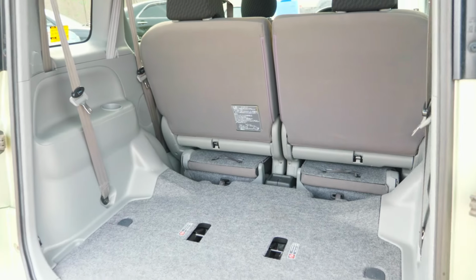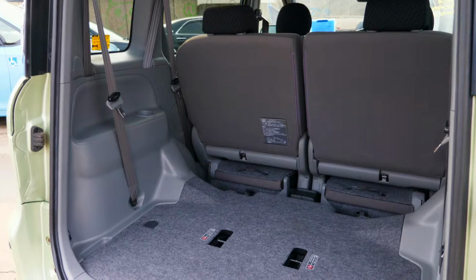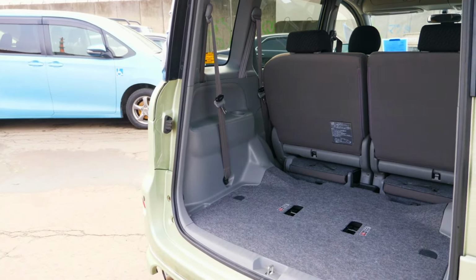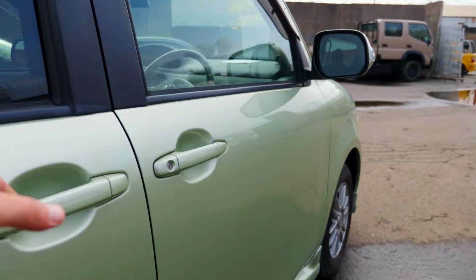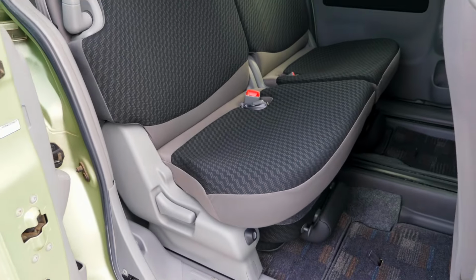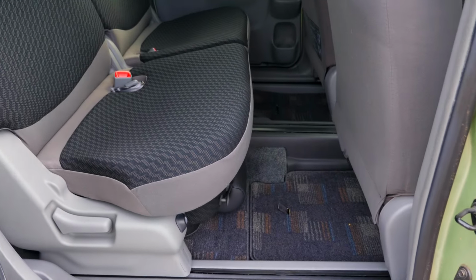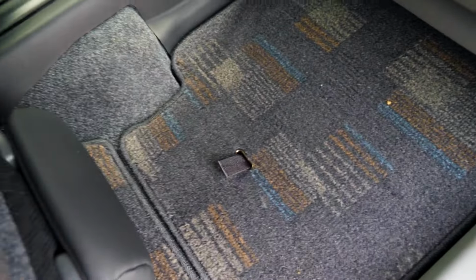Now, if you aren't using those seats, that's a lot of space in there. You can almost fit 6 IKEA trips or Costco trips into the center here. And so these seats here are in the full back position, giving you lots and lots of room. So adults can very easily fit inside here. The fabrics are all really nice and clean. The carpets are nice and clean.